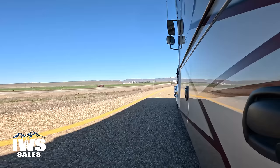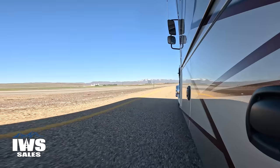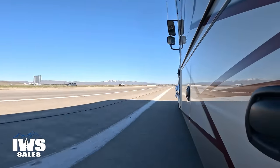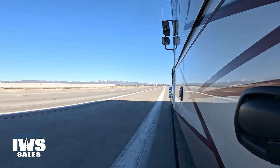All right, let's get on the freeway here. So I'm going to go ahead, I'm floored right now. Let's see how quick it gets us up to 65, 70 miles an hour. I'm getting on the on-ramp here. Turn my blinker off so we can see, but we're getting on I-84 here in southern Idaho.